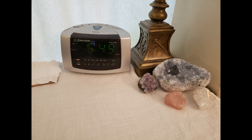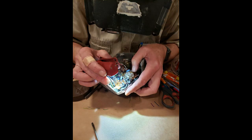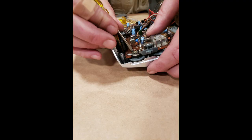And Mr. Henry was my hero. We opened it up and he was showing me all the parts. Of course you can learn about this on YouTube too. But there are little places that touch the front of the clock, and that was causing the initial problem I had, that the numbers were not displaying correctly. But when I came in, the other problem we ran into was that the tuner and the volume were not responsive for the radio side.